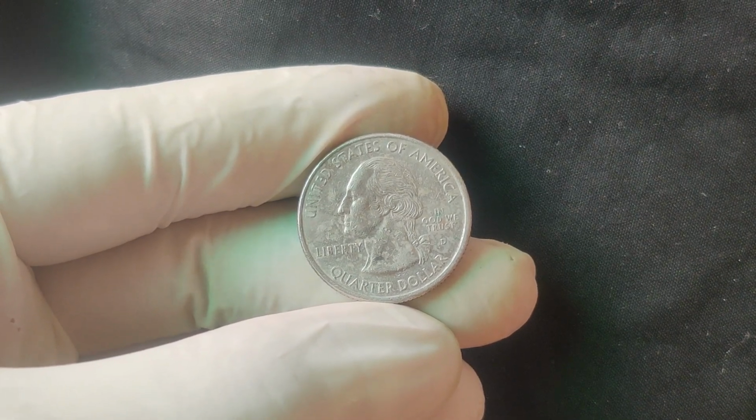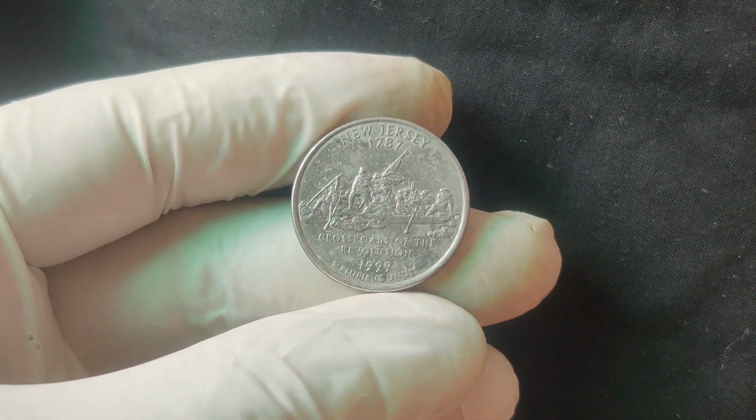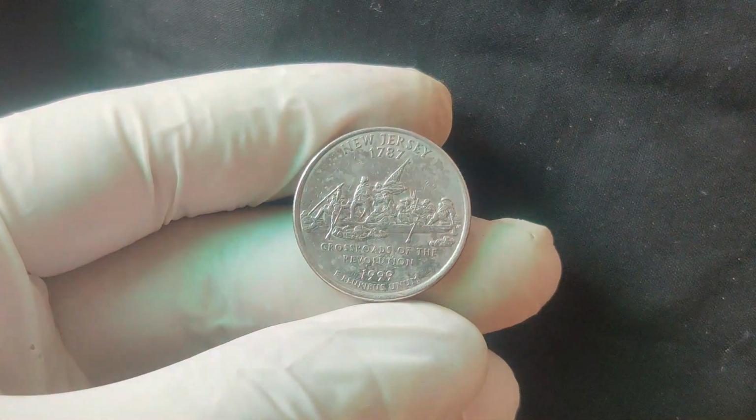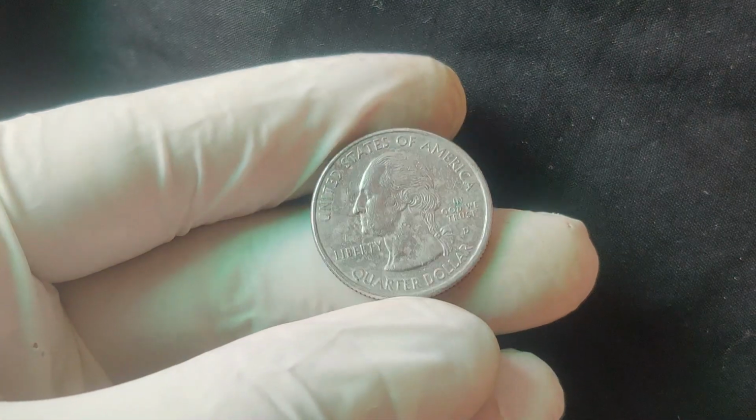And here's where things get even crazier. Only one of these error coins is known to exist. That's right, just one. This level of rarity is what drove the price up to the jaw-dropping value of $1.5 million at auction.